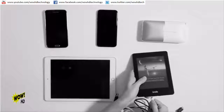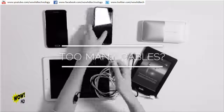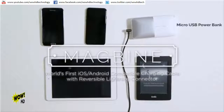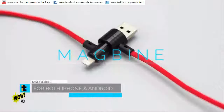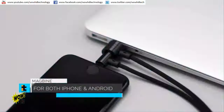Are you having trouble finding the right cable out of the mess to charge your different devices? Forget about the cable frustration. This is MAGBINE, a beautifully designed cable for your Apple, Android, and any other devices with micro USB. You can easily connect MAGBINE to your phone or Android devices. Easy and quick connection to different devices with just the same cable.